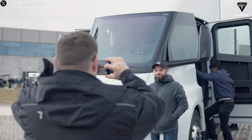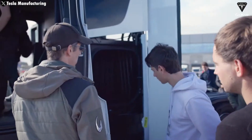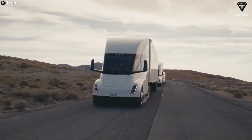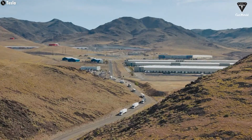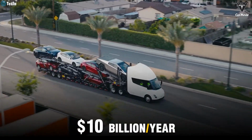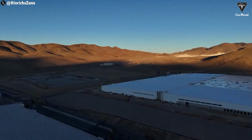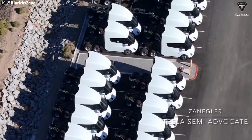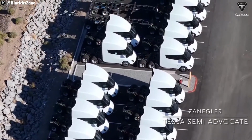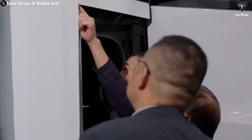This feature will greatly enhance the economic benefits for Semi owners, and for Tesla, it will be a major selling point. Elon Musk has estimated that the big rig could generate $1 billion in revenue per month and over $10 billion per year. With the new factory's large-scale production, a significant number of semi-trucks will soon be delivered to all customers who have pre-ordered, and new customers will also be able to purchase the Semi by the end of this year.